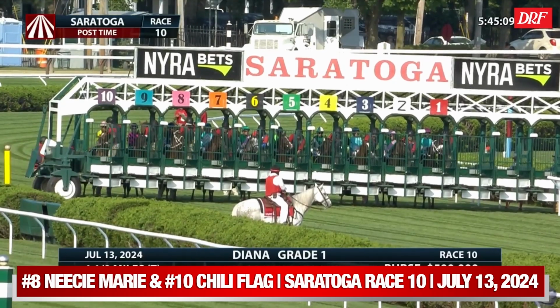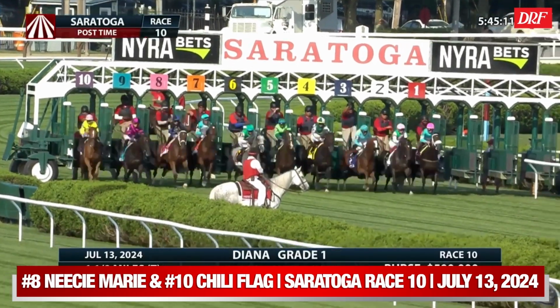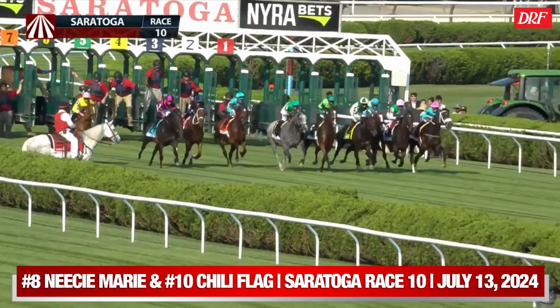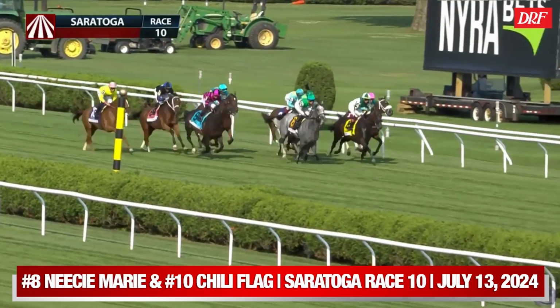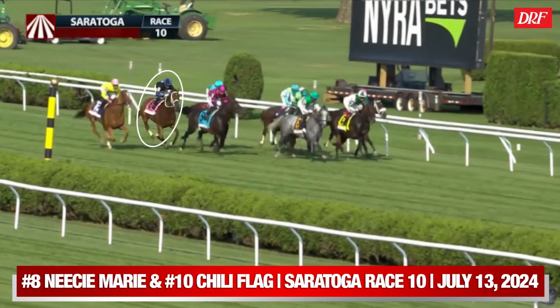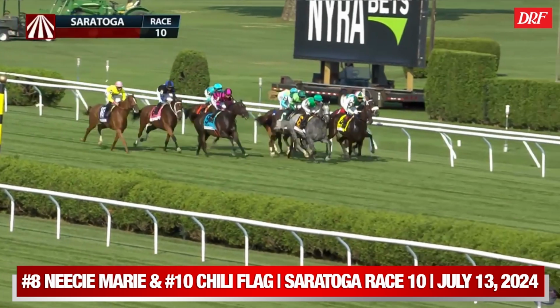And I'm going to focus on a couple of horses that finished pretty far back in the pack. I believe they're actually the last and second to last place finishers in this race. The number 8, Nisi Marie, and the number 10, Chili Flag. But I'm highlighting these two horses because really nothing went right for them in this race.